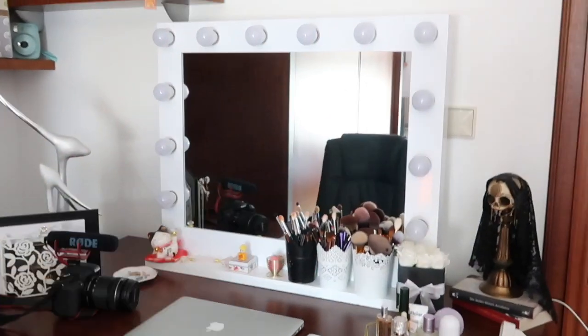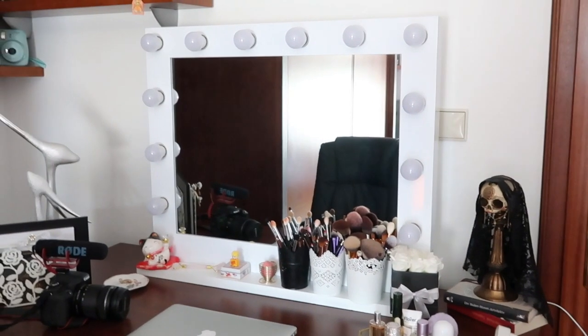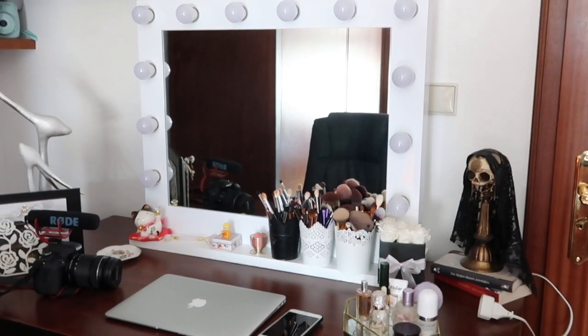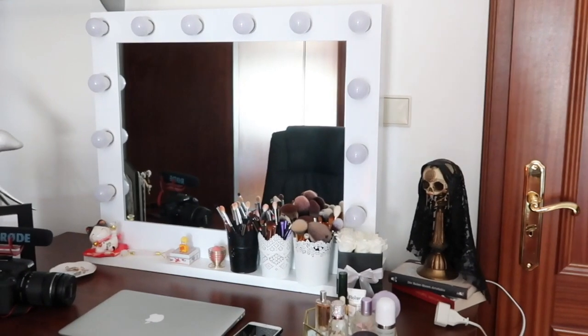So this vanity mirror I got from Amazon for Christmas. I think the price was around 200 something. I'm not sure. It's the big one. I can link it down below if you want to.